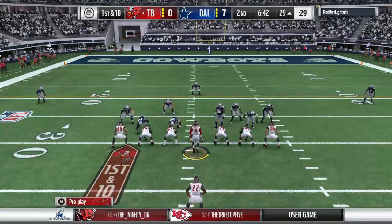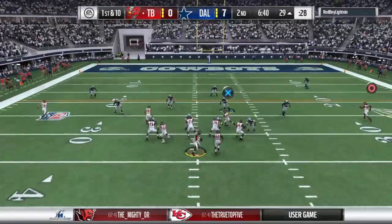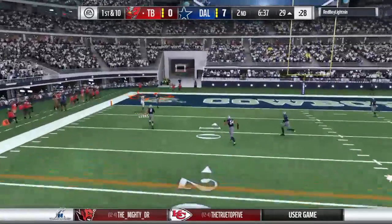Don't you feel the rhythm starting to happen, right? You see it now. The confidence is starting to rise. I think now as a play caller.